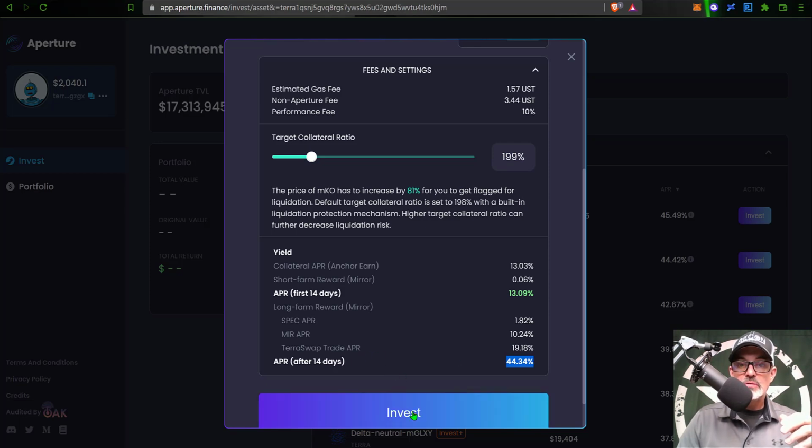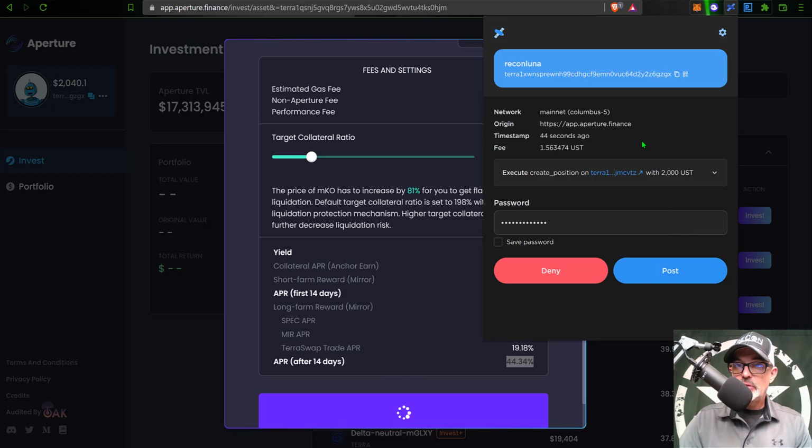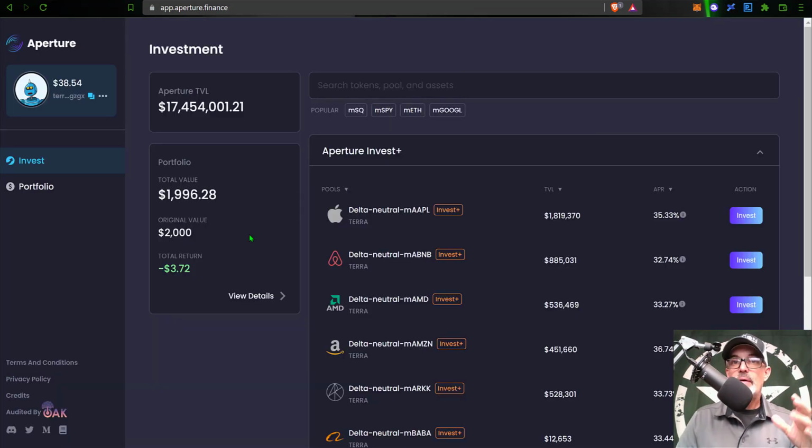So now I just click invest, and I need to confirm, so I click post. All right, that transaction was successful, and you can see my portfolio current value is $1,996 and change. The original value was $2,000. The total return is a negative $3.72. That is the fees that we saw when I deployed this strategy.